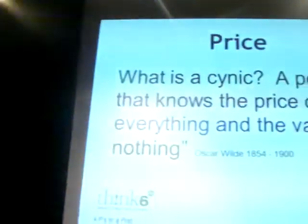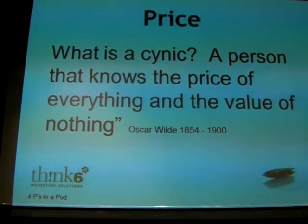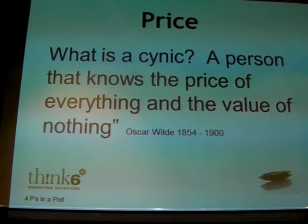Price. We're all talking about price. And it's a very sensitive subject. Lots of businesses are being beaten down on price, and it's not necessarily the right thing to do. I picked up this quote from Oscar Wilde, who describes a cynic as a person that knows the price of everything and the value of nothing. And I have to say, my sister-in-law is very fond of that phrase when it comes to some of her children. They know the price of everything and they know the value of nothing. But customers will often find it difficult to understand where the value is. And that's up to us to tell customers where the value lies. So if a price is set, there's a reason for that price. And it's often based around value.